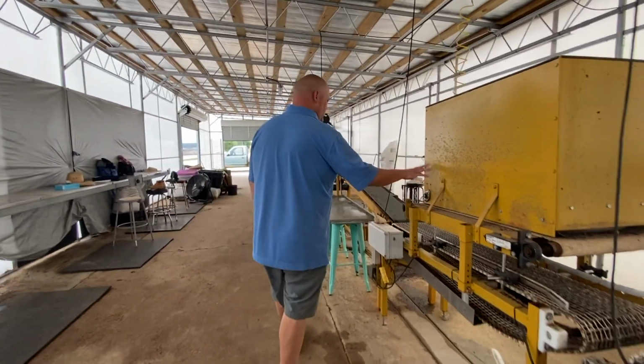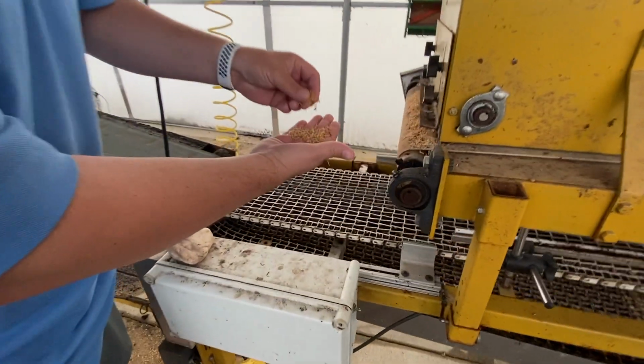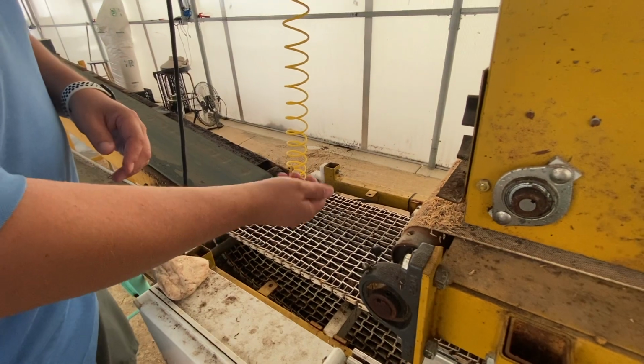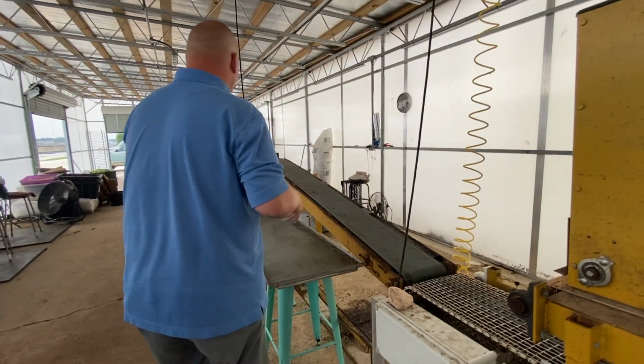This is a rice hull dispenser, so you can see on this side, these are literally the husks of a rice grain. And that's to mulch? Yeah, so that's basically to mulch the top of the tray for weed prevention.